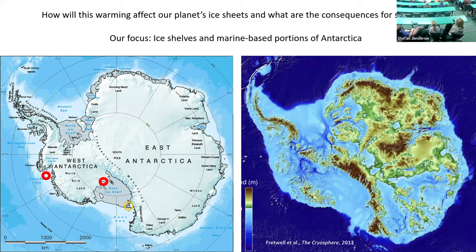As the ocean warms, that ice will start to melt and those regions will start to retreat. And you can see this large area here, West Antarctica, where most of the ice sits on land below sea level. But there are large portions of East Antarctica that also sit on land below sea level. What will 1.5 degrees C increase in temperature do to these regions?